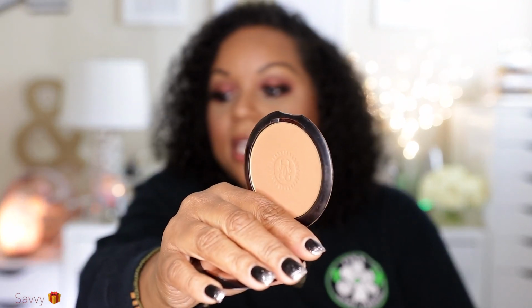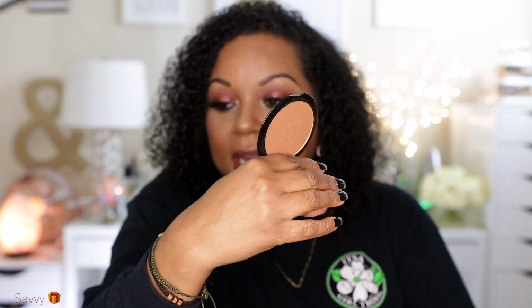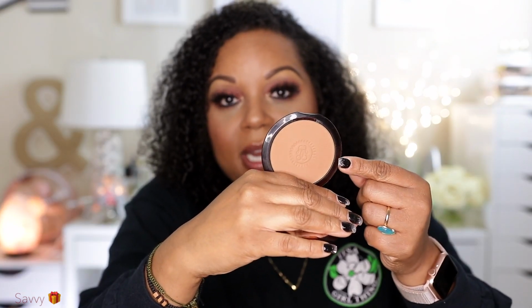And I have been loving this bronzer ever since I got it. I've only used it a few times because you can still see that it's embossed here. Can you guys see that? It's got an embossed print here. And the one thing about their products is it's very, very fragrant, and you will smell it while you're using it. I don't typically smell it all day, but when I first apply it, I do smell the fragrance. So it is very fragrant.